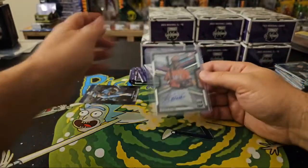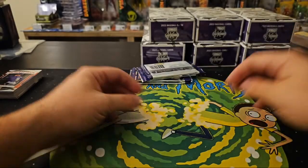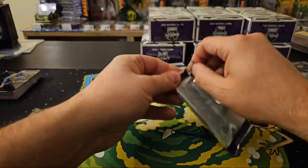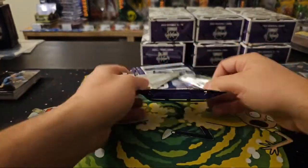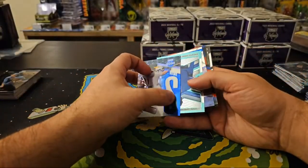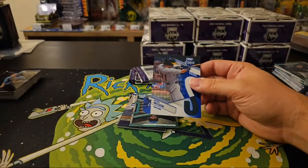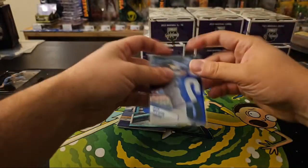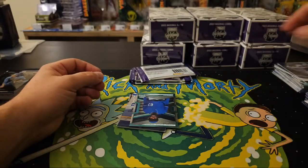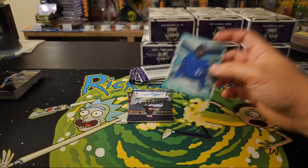Because Heritage is a product I usually never have a hard time getting. Usually they'll give me 10, 15 of those cases if I want it, if they want to get rid of it. $1.99, Jacob Wilson, Athletics. Jorge, $4.99, Royals.